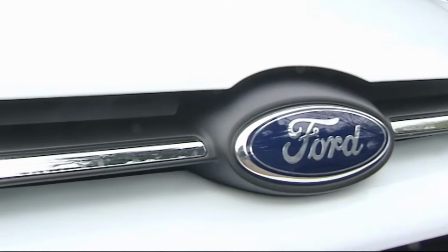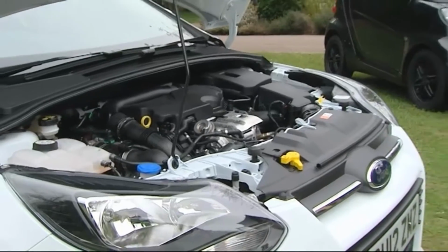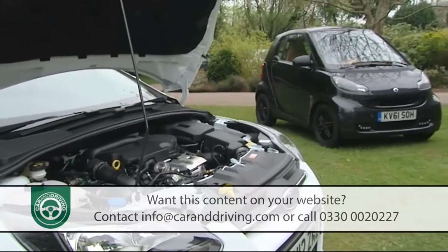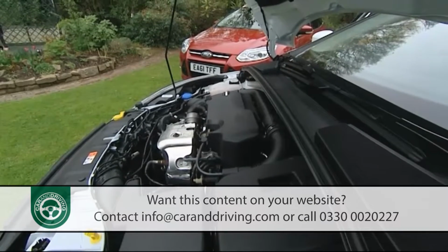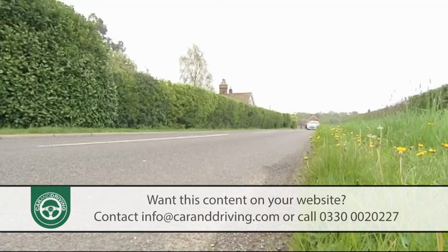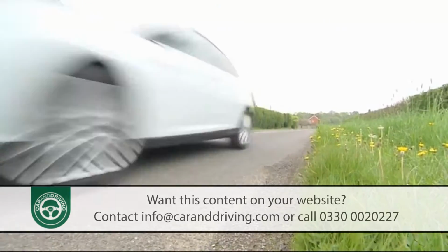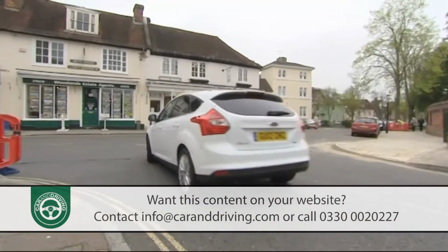Ford takes downsizing to the next level by powering its far from tiny Focus family hatch with what looks like the engine from a city runabout. This petrol unit is just 1 litre in size with only 3 cylinders, but it packs the kind of punch you'd expect from a 1.6 at the same time as delivering diesel-style running costs. The way forward? Ford thinks so.